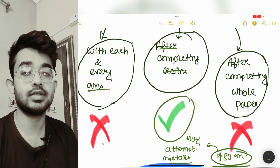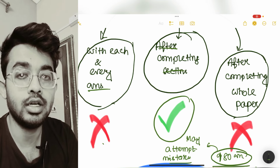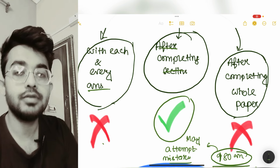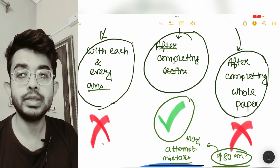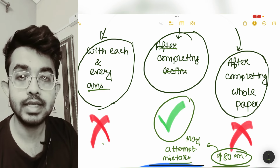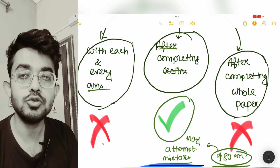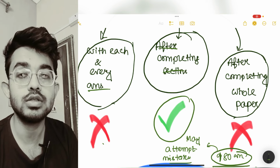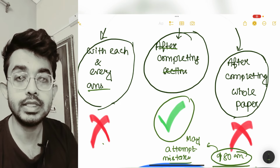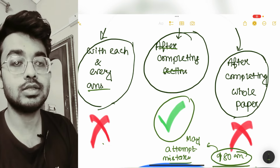As I said before, for section A, consume at least 8 minutes or 10 minutes for the biology, and 2 minutes for section B. Each and every section, if you completed section A of the physics, do the OMR sheet filling. Completed section B of the physics, do the OMR sheet filling. Completed section A of the biology, do the OMR sheet filling. I think that will maintain a flow of attempting the questions, also a flow of the OMR sheet filling, and also reduces the chance of mistakes, because you are not filling the OMR sheet all together, right? So I think after completing each and every section will be the best choice for OMR sheet filling.